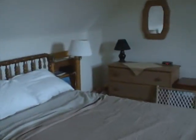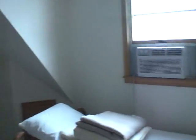And there's one more bedroom over here. Another full-size bed and a twin bed. And that is the tour of our Block Island house.